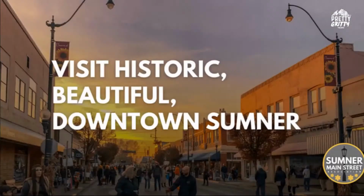Again, this is brought to you by the Sumner Main Street Association. And as I mentioned, this year marks the centennial specifically for 7 buildings in Sumner. And when you look at it, it's pretty remarkable because from 1921 to 1922, more buildings were added to the main street than any other period in Sumner's history. Like, they just went bananas putting all this infrastructure downtown.